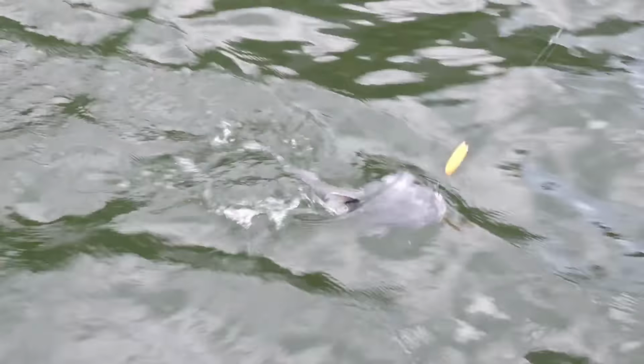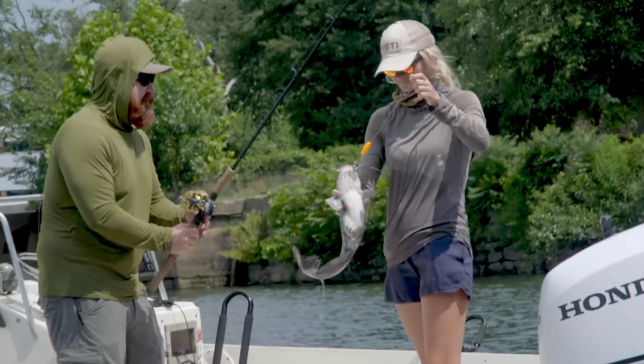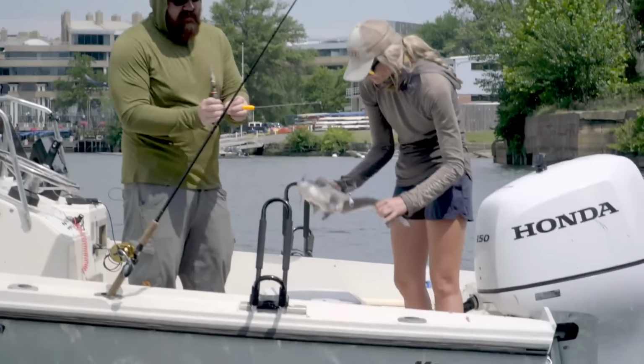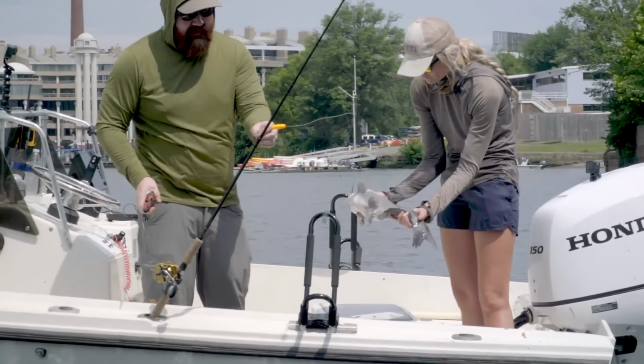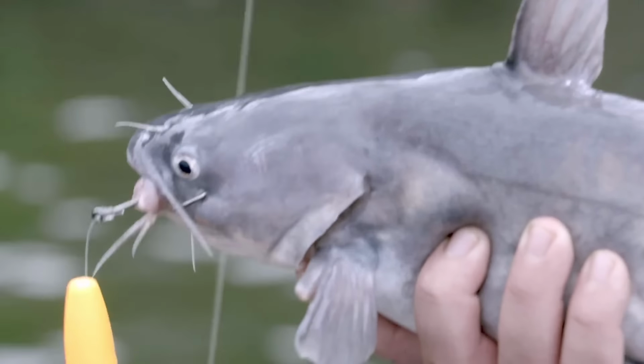There we go. Yeah! Holy cow, Kevin, the plan worked. Ha ha! Look at it. Man, they're beautiful fish, though. Look at the colors on that one. Yeah, that's a pretty one. All right. Yes. Plan worked.